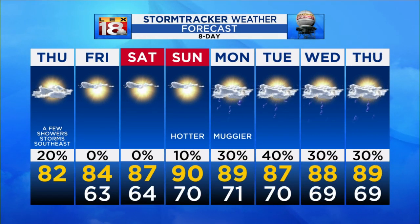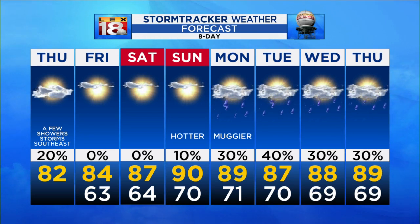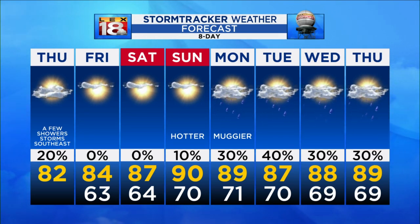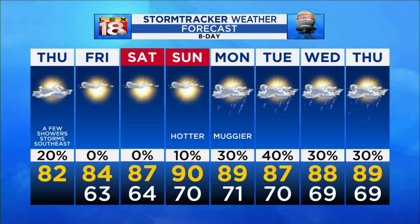But notice, beyond that chance for a few showers and storms southeast, we should stay dry all the way through the weekend. Next week, along with the heat, starts to get unsettled again. That daily shower and storm chance cropping back up.